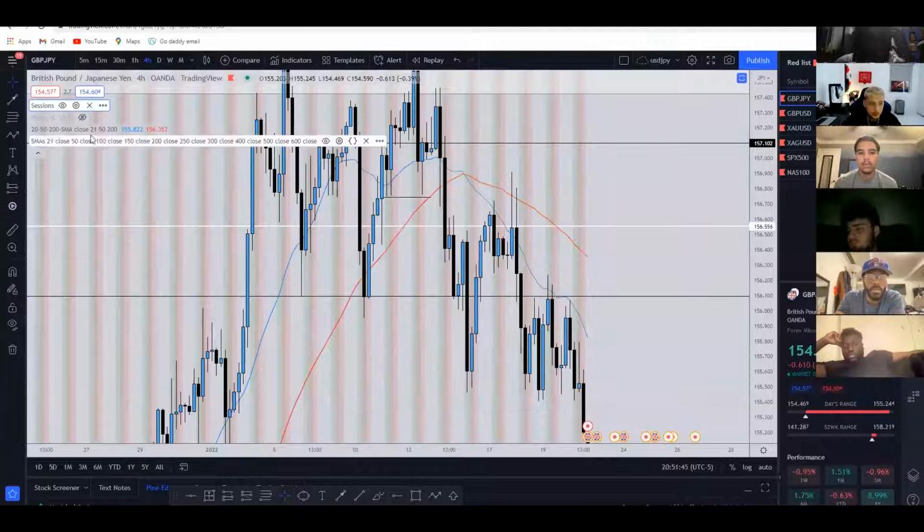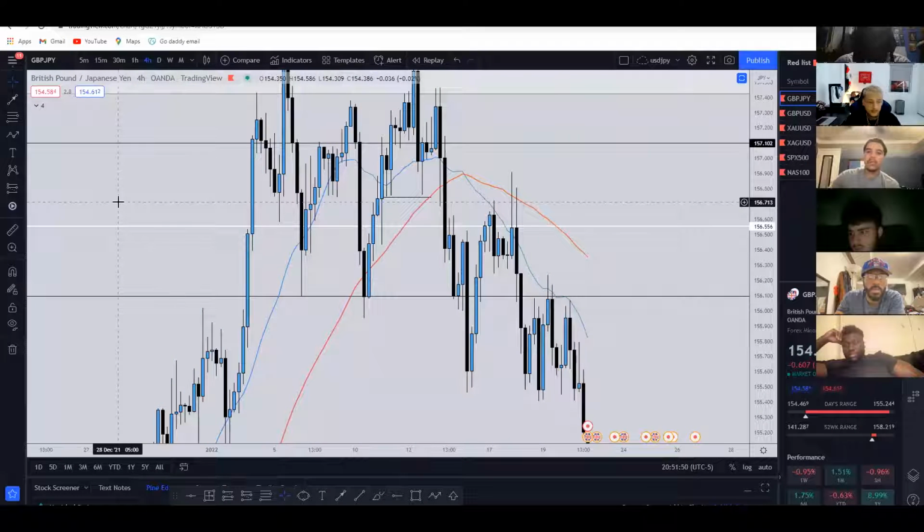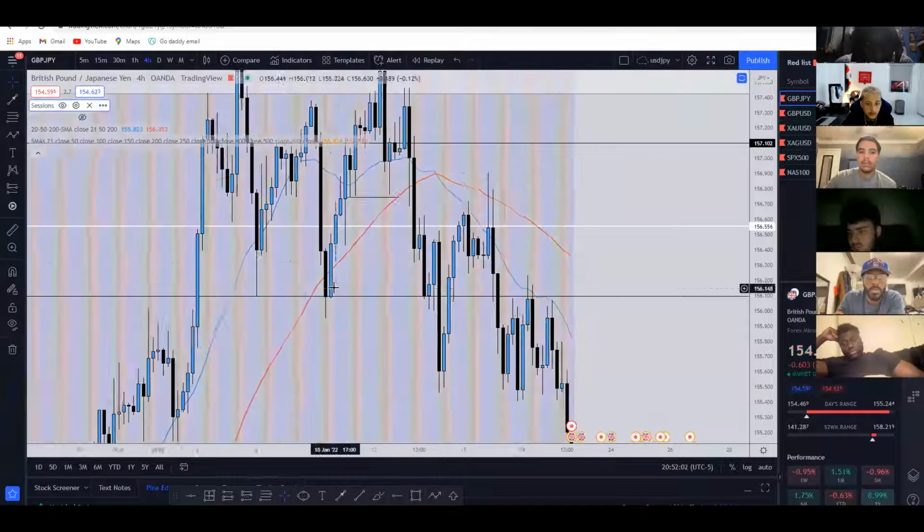But I gotta find that one, because mine don't look like that. It's the settings, but you have to change it from all the different sessions. Just put the New York, London, and crossover. The crossover will incorporate itself once you put London and New York.